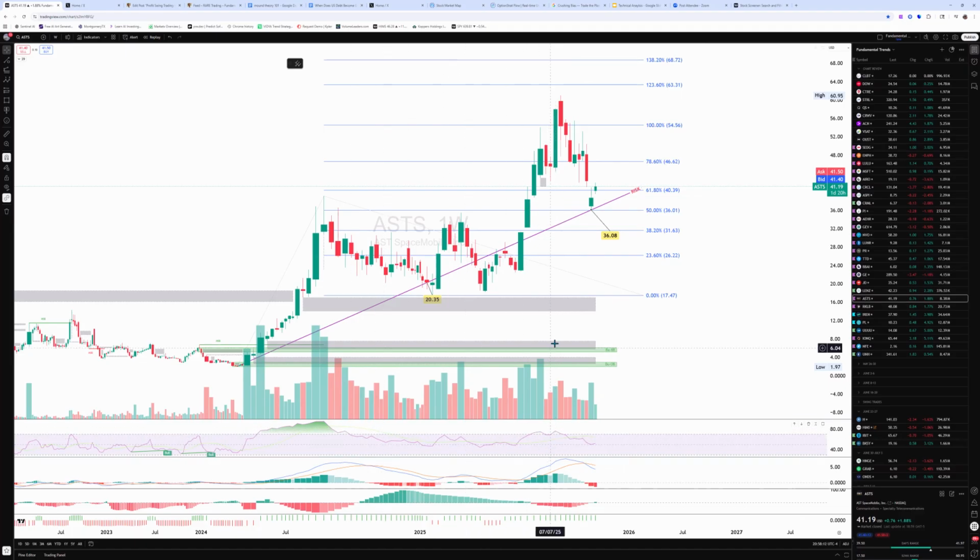So to me, the squeeze was here. So we saw this clean breakout here. We also have this demand zone, or this imbalance, that occurred here. We got a huge imbalance here. 50% of that is roughly $35. So we're almost there, 36.08, just a smidgen. So I'd use the anchor of 20.35, 36.08.